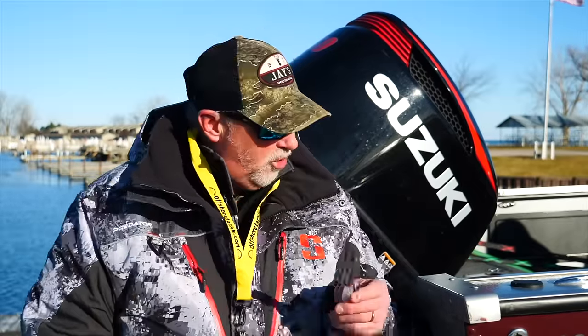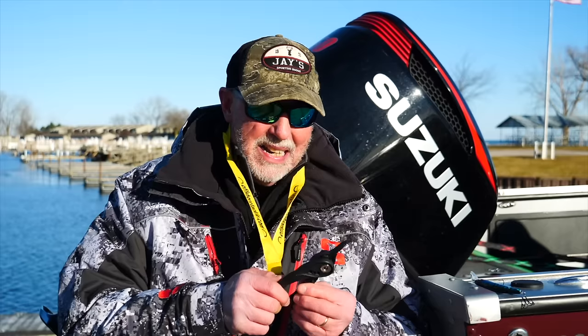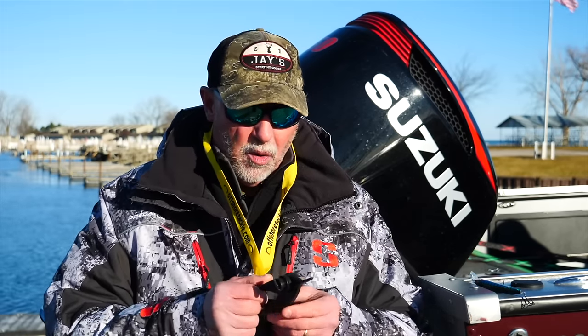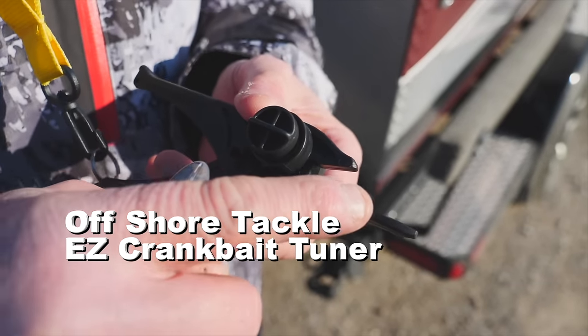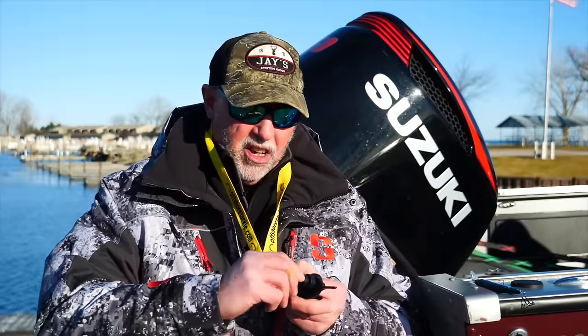And historically, people have done this with a pair of needle-nose pliers, but I'm here to tell you there's a better solution. I'm gonna put that down for just a second, and I'll hold up here what's called an easy crankbait tuner. And this is a product that's produced by Offshore Tackle, and as you can see, it's a style of plier, but it's got a long jaw and it's got a short jaw, but more importantly what it has, it's a tension adjustment here.